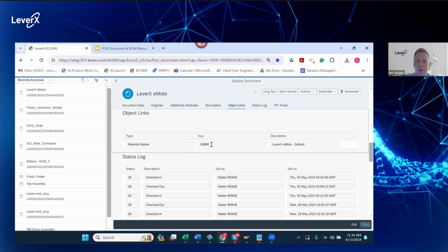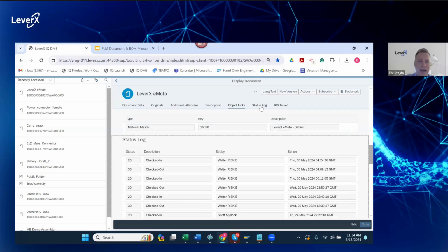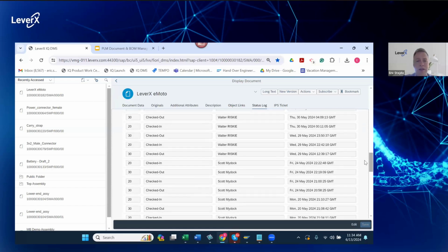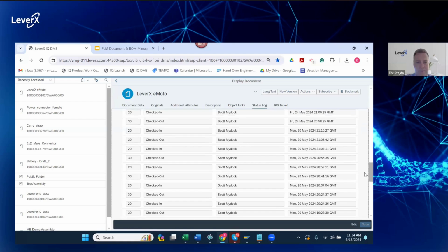So one of the strong points of SAP DMS is that we can relate our documents directly to the objects in the system. So in this case, we relate that document to the material master. The other thing is the status log. This is the process that this document has gone through. So we have clear visibility of how it's been processed, when it was checked in, checked out, etc. So we have a full trail of that information.